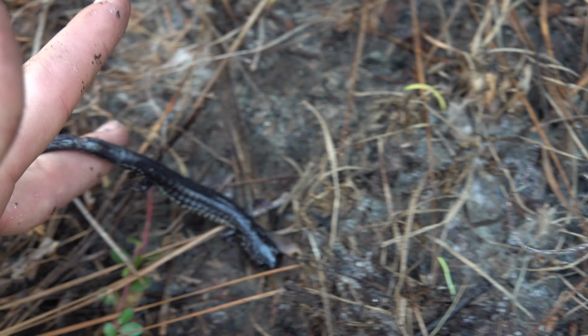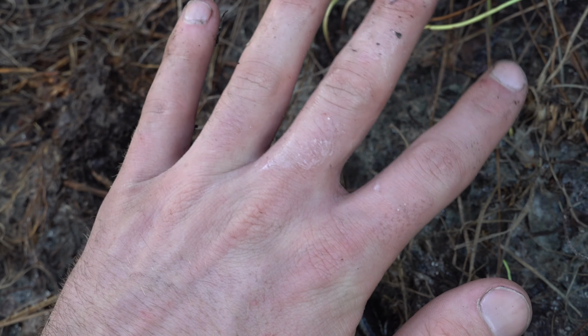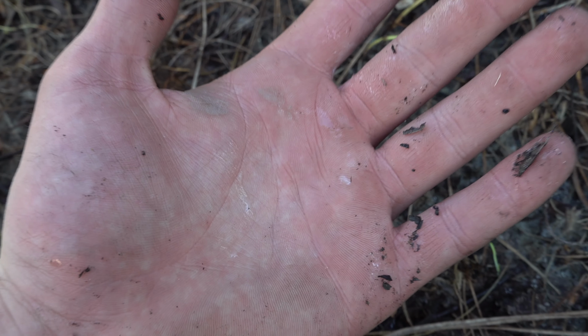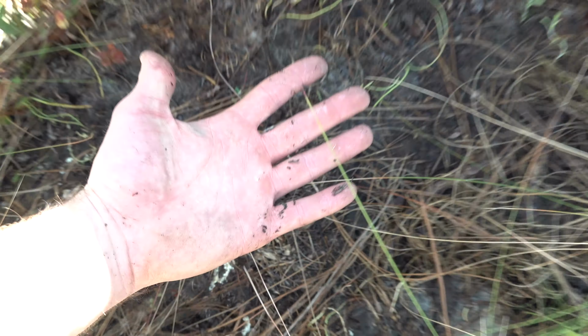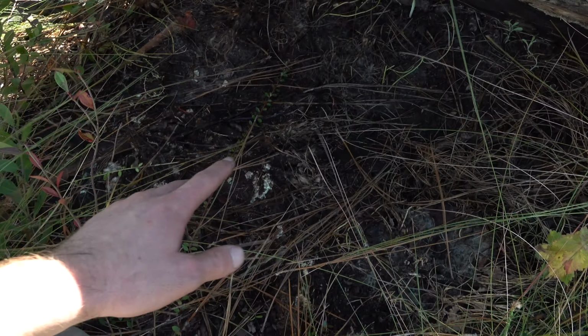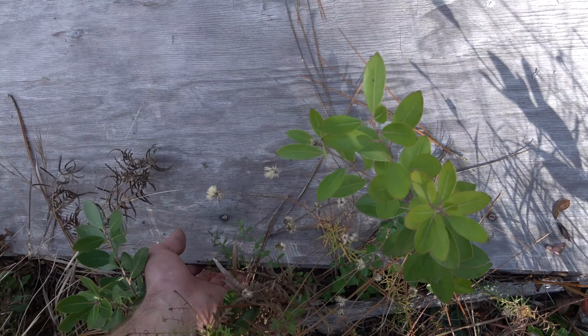Yeah, he's sliming the heck out of my hand. See that stuff? That becomes very sticky. That's a defensive behavior that they have. Well, look at his tail getting all white and slimy too. We're gonna leave him to it under this board and just gently put that back down. We're gonna keep looking around.